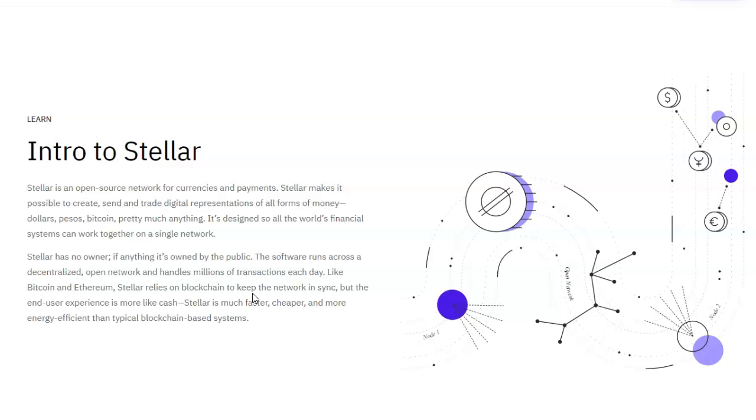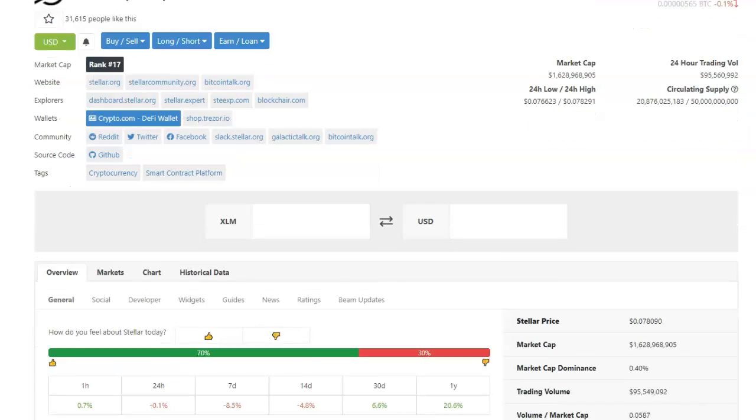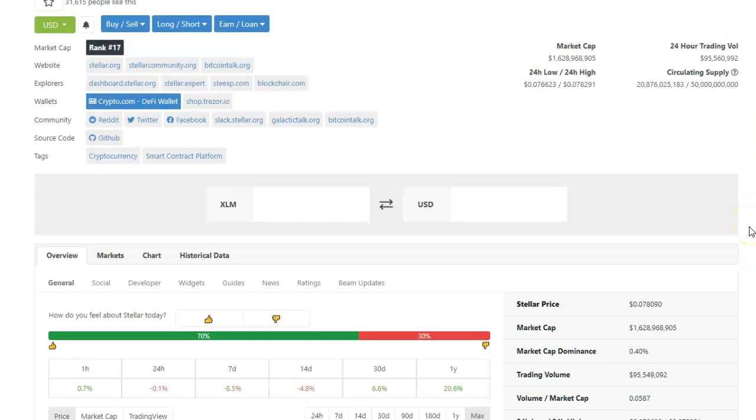I put my hat on as if I'm just a person who just came into this space. So I did my research. Stellar's price is pretty much 8 cents. It's the 17th rank by market capitalization. It also has an all-time high of 87 cents about 3 years ago. So I'm sitting here thinking, okay, it's solving problems, it's scalable, it's faster, it works similar to XRP but not exactly, and it's energy efficient, which is very important as we go into the new year.